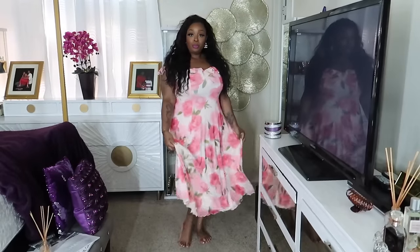Right, right, right. So this is a cute little number. I just wore it to the tea party. It's pink.